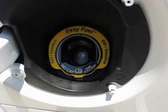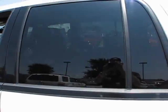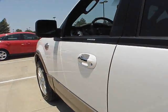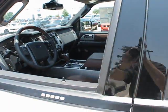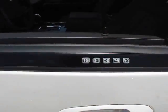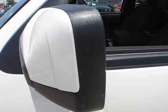Easy fuel filler cap, also signifying that this vehicle is flex fuel compatible, which means that it can run on E85 ethanol. However, studies have proven that vehicles run on E85 ethanol, regardless of brand or engine choice, have produced fewer horsepower and less miles per gallon. Has the Securicode keypad keyless entry system, as well as power folding, paint match turn signal mirrors.